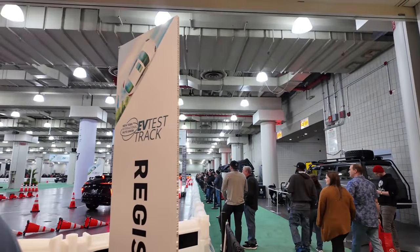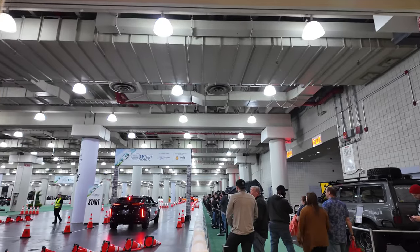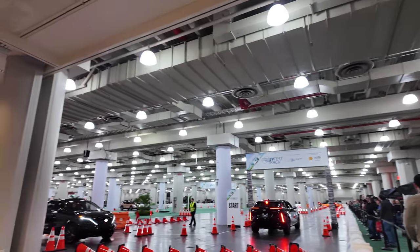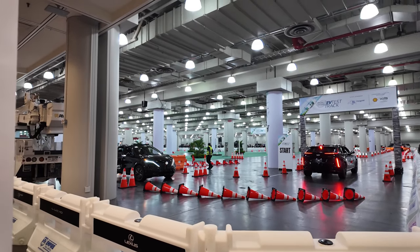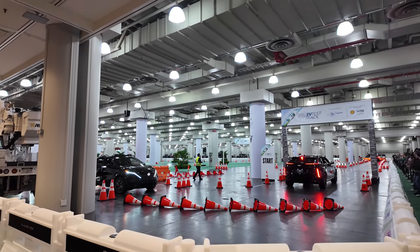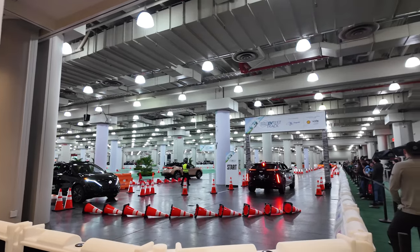All right, we're going to try some EV cars. You get to choose. I think we're going to try the Kia one. There's a Nissan out there. I think there's a Chrysler, Volkswagen. Looks fun.